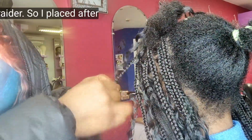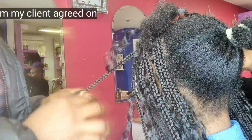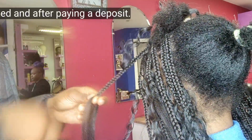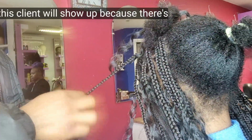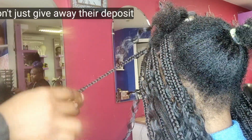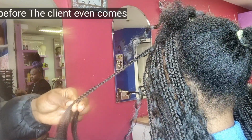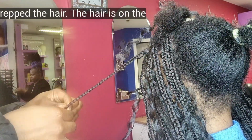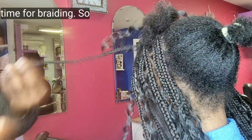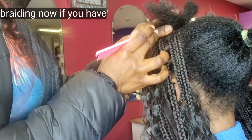So after we've done consultation, my client agreed on the size she wanted and the color she wanted, and after paying a deposit, I know that okay, this client will show up, because there's no way you pay a deposit and majority of people won't just give away their deposit like that, because the deposit is not refundable. So when all that is done, before the client even comes in, I have already prepped the hair. The hair is on the rack, which really saves me time for braiding. So I'm in my comfortable shoes and I am braiding.